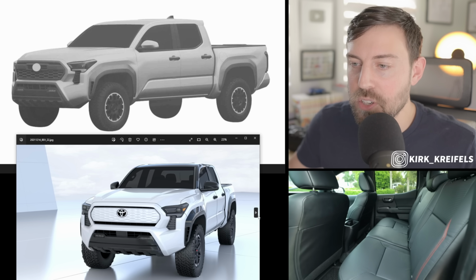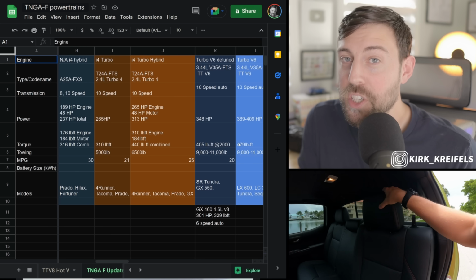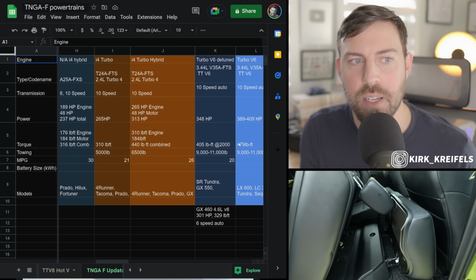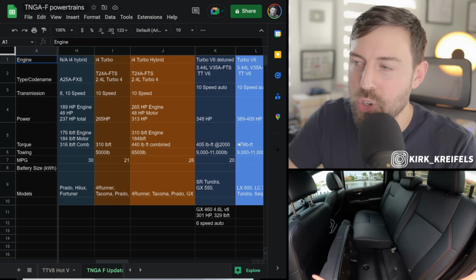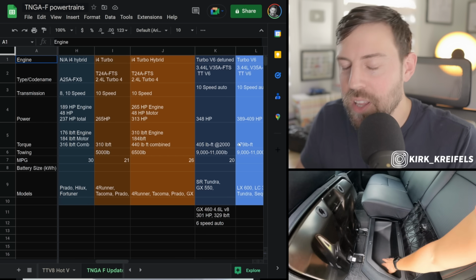So definitely stay tuned. But I wanted to talk about powertrains, because things are going to change radically for the powertrains. The design, I don't think is changing a whole lot. I mean, it just looks like a more modern Tacoma, and that's not a bad thing. So let's get into the powertrains, or at least what I'm expecting, and one powertrain that I would like to see that I don't think is coming. But let's get into it.